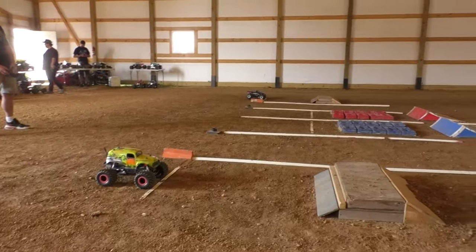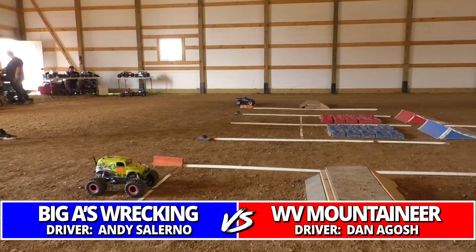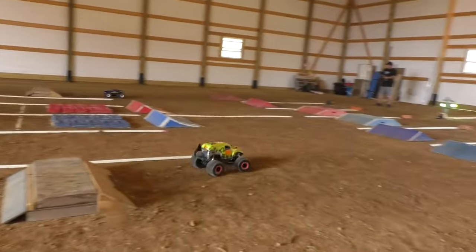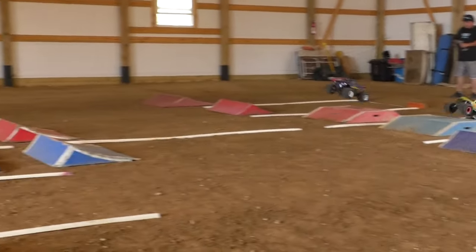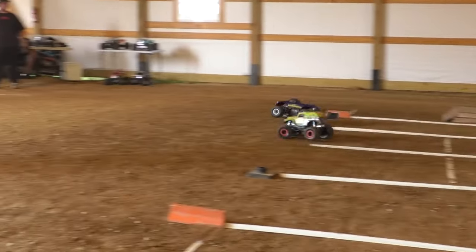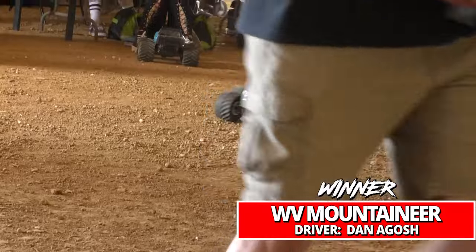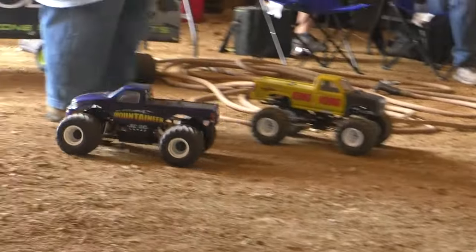That first obstacle on this J-hook track, very tricky. Drivers have to think about how they're approaching that. They can't just bonsai the track. As West Virginia Mountaineer and Big A's Wrecking back on the track right now. Cheech Agosh back with the series and taking his first win.